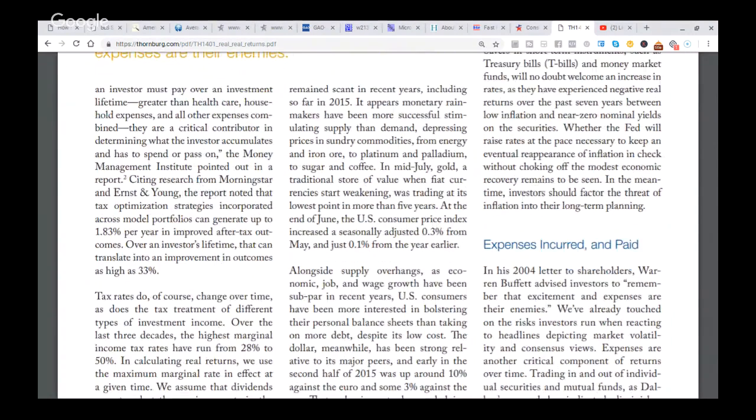Citing research from Morningstar and Ernst & Young, the report noted that tax optimization strategies incorporated across multiple portfolios can generate up to 1.83% per year in an improved after-tax outcome. We're starting to talk about this tax alpha. You're going to hear a lot of people starting to use it more and more in the vernacular. Recognize we can't beat the market with investment alpha. Alpha just means better than the average, but we can beat the market if we do tax alpha, and thus you should pay me 1 to 1.5% of your investment management fees.